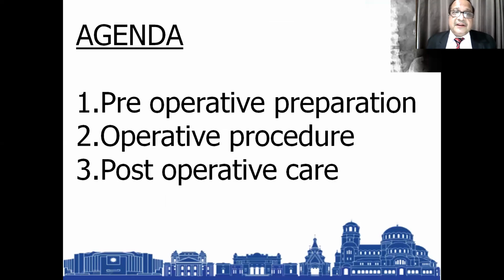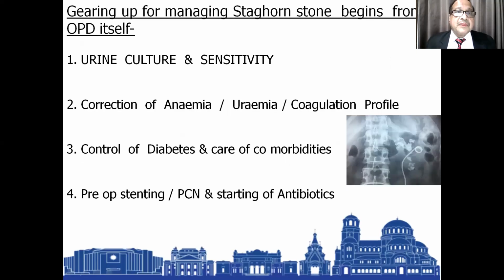So what tips and tricks should be there so that we can remove these stones completely from the system? Therefore the agenda will be the tips and tricks for preoperative preparation, during operative procedure, and during postoperative care. Gearing up for managing staghorn stone begins from OPD itself.